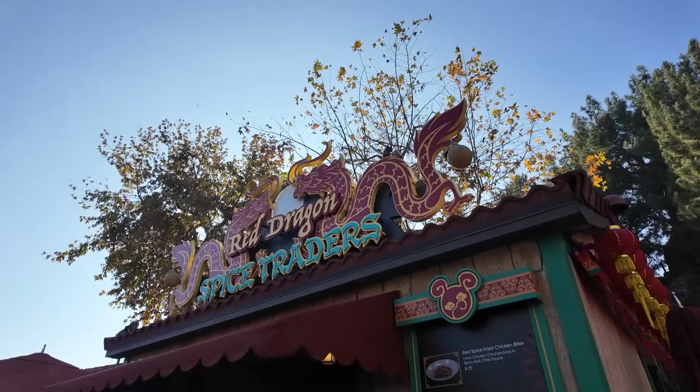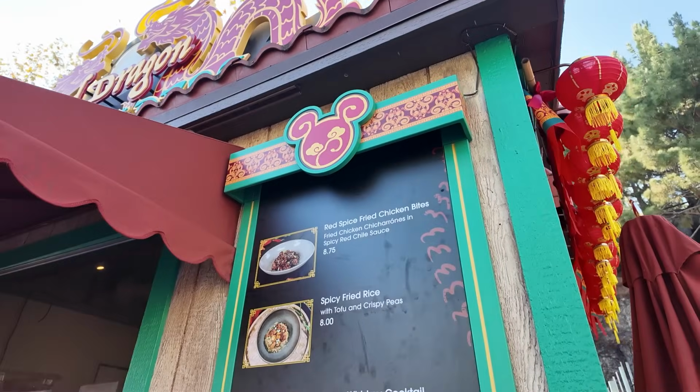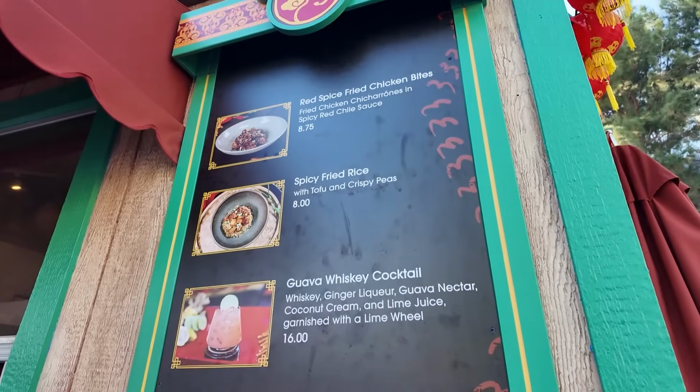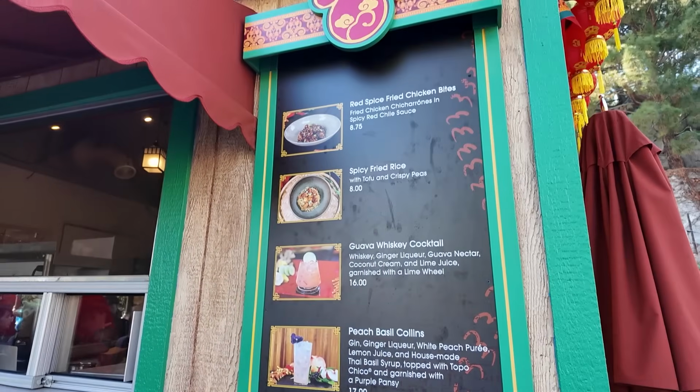So let's see if Red Dragon Spice Traders can follow suit here. They have red spice fried chicken bites. They have a spicy fried rice with tofu, a guava whiskey cocktail, and this peach basil Collins here. I think we're gonna get a couple things.